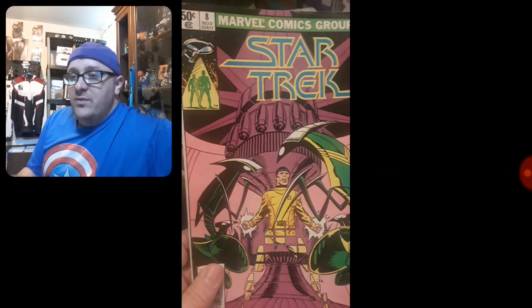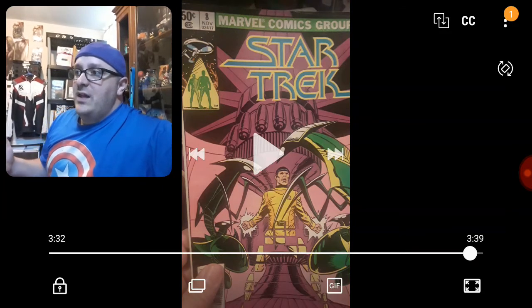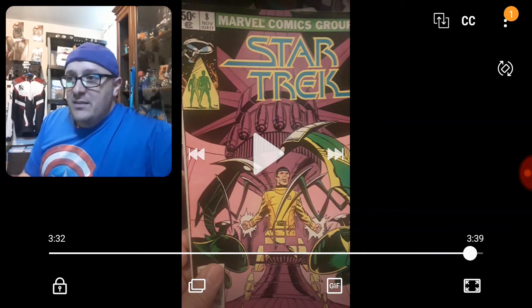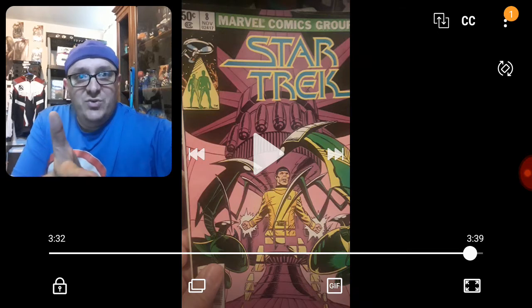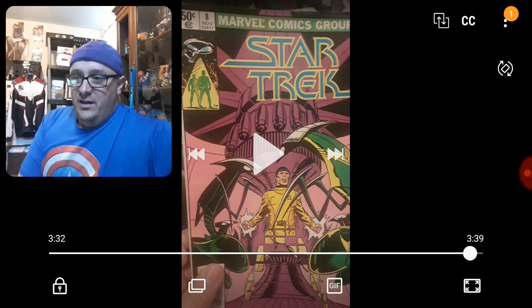So all that being said, there's still a lot of merit to these original stories, these stories of Star Trek finding its footing, because that was part of the process. That was part of the process of Star Trek finding its footing, was telling some of these stories here in comic books like this, like the Marvel run of Star Trek.